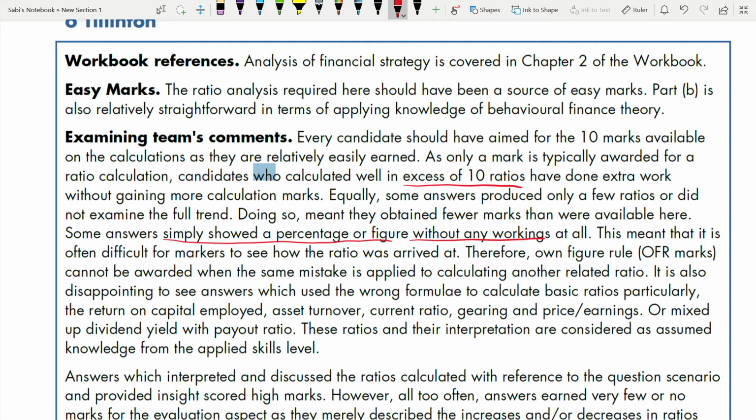Let's say you're working on the current ratio. How are you getting that current ratio? Current assets divided by current liabilities. Write it down. Then write the figures there. Current assets divided by current liabilities. Then you find the final answer. Why is this needed? Because in case your final answer is wrong, you will get marks for your working. The examiner knows that you know the working. It's just maybe due to some arithmetical error in the calculation that you got it wrong, but at least if your working is correct, you will get marks.